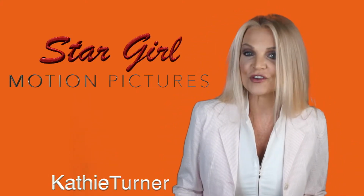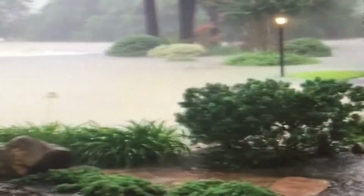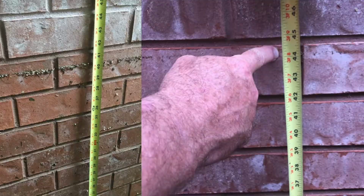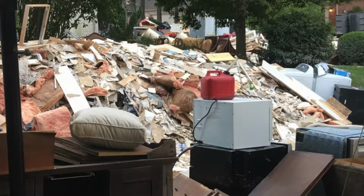Today I want to share the story of my Hobby Lobby in the aftermath of Hurricane Harvey. It wiped out the entire first floor of my home. 44 inches of level 3 toxic waters. Rotten, stinky debris. We had to tear everything down.